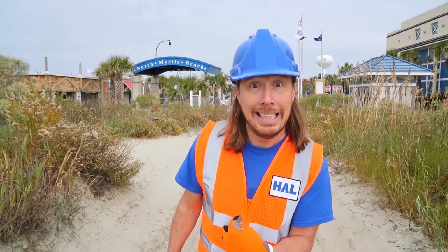We're here at North Myrtle Beach, South Carolina, for a nice little stroll on the beach. I love coming to the beach, check out the waves, the sand, oh, maybe some seagulls.